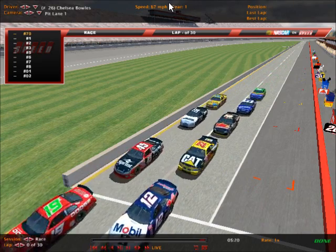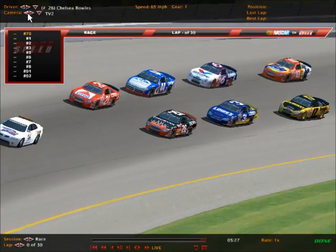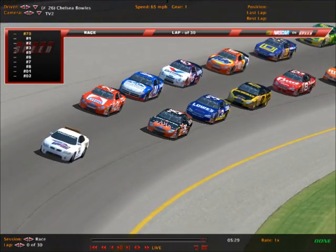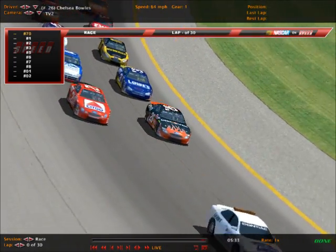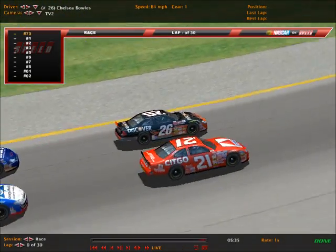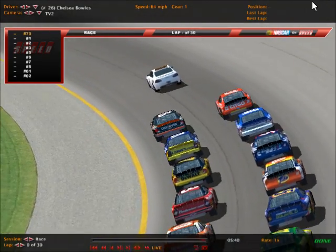Field of 41 lining up and getting set to go racing here on this 2-mile D-shaped oval at Michigan Speedway. It's an all-Ford front row here, and I think Kat Tillier is your leader in the points coming into this event. I know she's the leader of the rookie standings coming into this event.